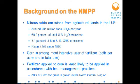That number has risen by 3.5% since 1990. And specifically focusing within nitrous oxide, we really wanted to do a nitrogen management protocol to address this really large emission source. And doing research, we realized that corn is by far the most intensive user of fertilizer in the U.S., both on a per acre and total use basis. And fertilizer applied to corn is the least likely to be applied in accordance with best management practices.